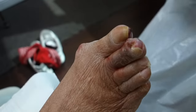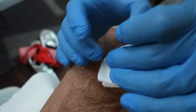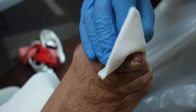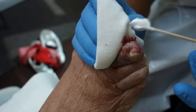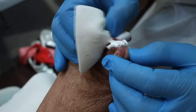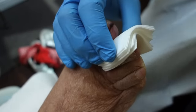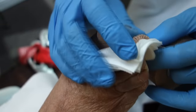You okay? Yeah. So we're gonna put on the cream, put on the gauze, and wrap this baby up. Okay. Okay. So I'm going to put on a little bit more just to really try to soak up the blood.